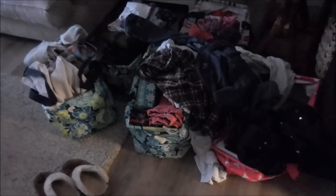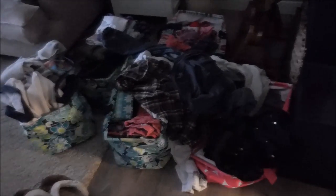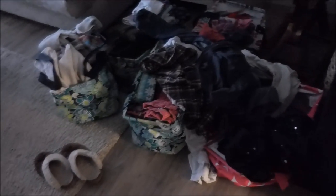So then I head into my living room. I've got scads of laundry. Some of this needs folded, some of it just needs put away, and it's crazy. Because I wasn't home last night, I couldn't really tackle all of this, so that has to be done today.